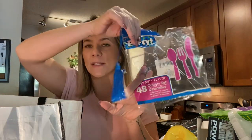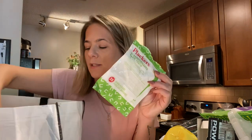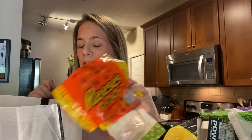Always buy the little plasticware. Like, why not? Saves on dishes, you know. Cinnamon. Buy your cinnamon from Dollar Tree. Why not? It's just as good. More floss picks. We ate some Reese's. And yeah, these are like, y'all, I love Reese's.